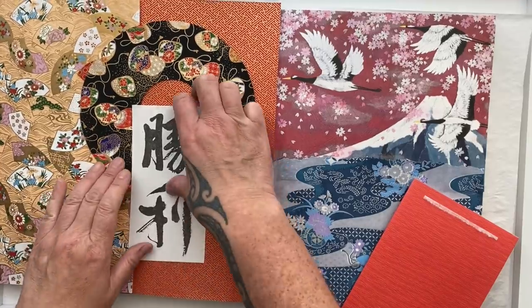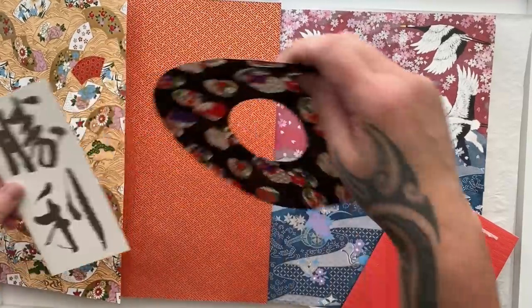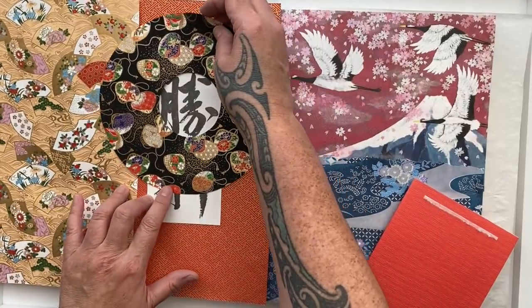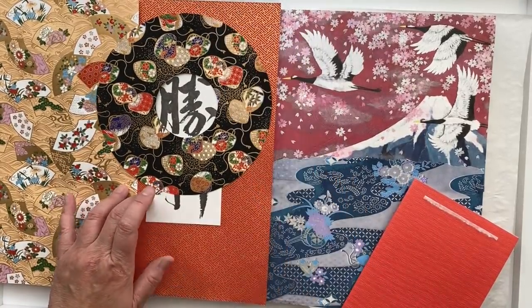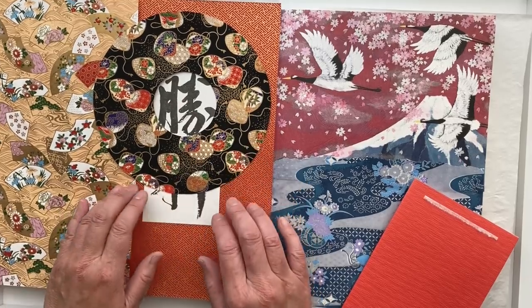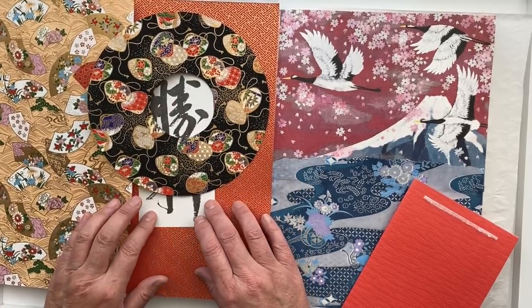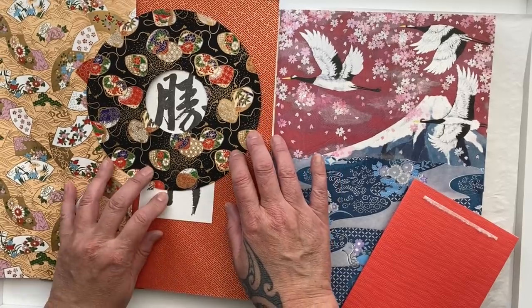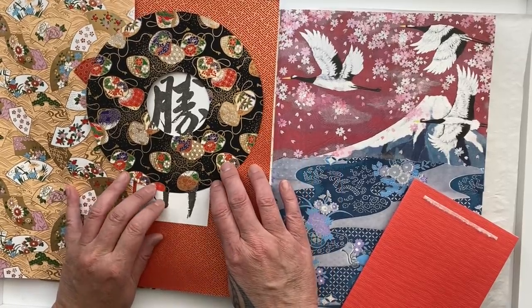Maybe. Yeah, I don't know. It's wrecking my circle. Maybe we'll put half of it in the circle. Yeah, I don't mind that. That's pretty cool. Look at that. We're liking that? I'm liking that. We'll put half of it in the circle. Does it still say victory if there's only half of it? Is it half a victory? I don't know, man. I'm just getting silly now.